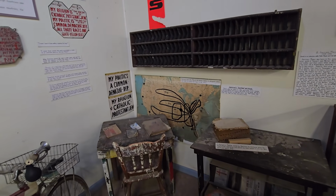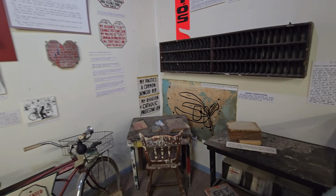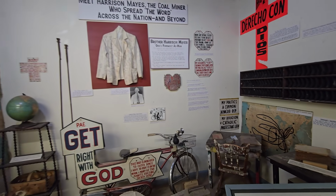And you might come across one of his signs still today on the side of the highway. And we can't spend too much time in these buildings because these ones here are not air conditioned. It's hot outside too, so I guess it ain't gonna matter if you're in here or out there. But the heat is on.